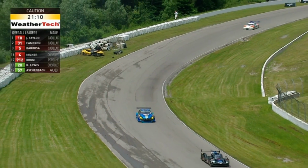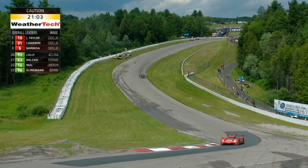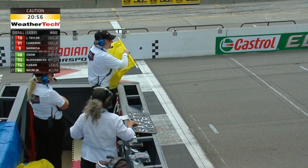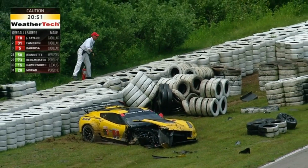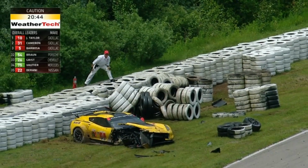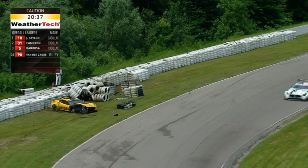Jordan Taylor gets involved with that. He's moving again. The Corvette's right front is destroyed. And that was all happening on the slightly damp part of the circuit still underneath the Chevrolet bridge. The number 4 Corvette, Tom Milner, trying to go by the Ford, and I think had it done, right front ripped asunder from that car and has made heavy contact with the right-hand side wall. The tyre wall doing its job, but that car is going nowhere.